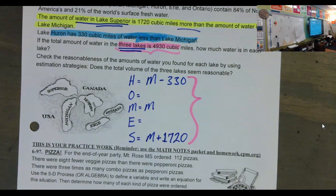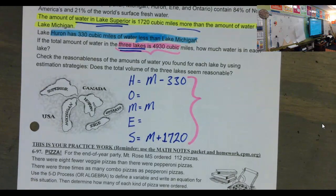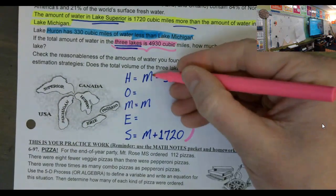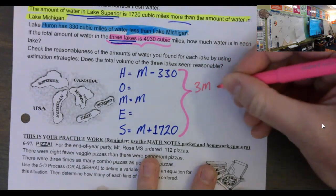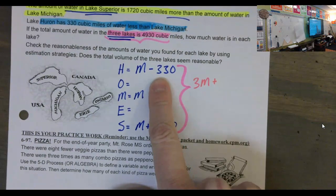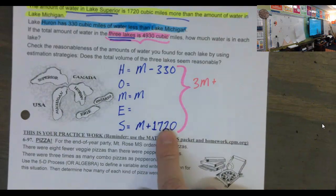So what could I do now? Since they said all together, add them all up. How many M's do I have? 3M plus, what about my constants? Now be careful, one of them's negative. And my calculators are out in the family room right now too. So anyone got a calculator on them that can do 1720 minus 3? We could do this, guys.